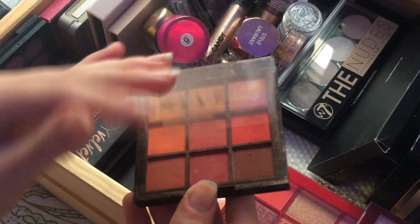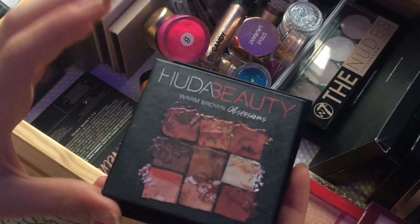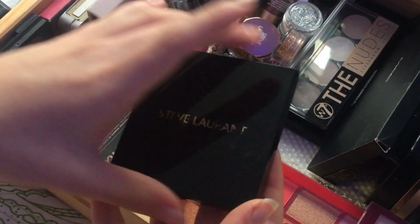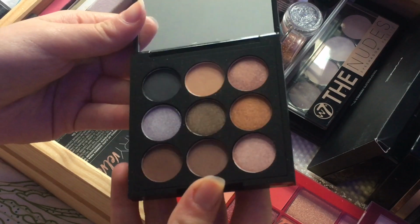I kind of forgot I had it, but I really like that palette. I then have the Huda Beauty Warm Brown Obsessions palette. I love this. This is beautiful. And then I've got the Stevie Laurent palette. I completely forgot I even had this. As you can tell, I've literally barely used it, so I might try to use that more.